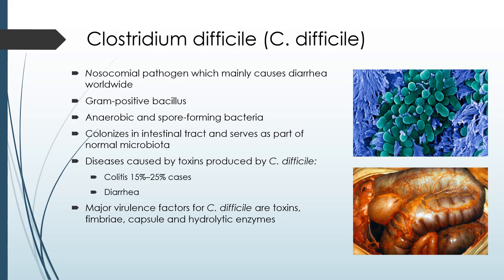In particular, it creates a disease called colitis, which occurs in 15 to 25% of the cases. C. diff can be treated with some very strong antibiotics such as vancomycin.